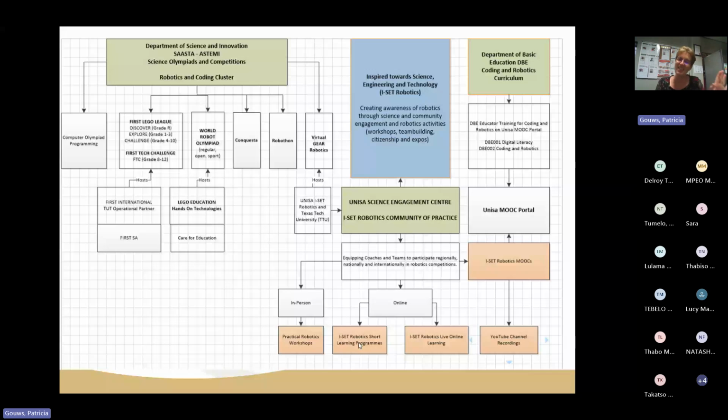Okay. Now, on the other side is the Department of Science and Innovation, and currently, under this cluster, there is the Computer Olympiad, there's the First Lego League competitions, and the First Tech Challenge competitions. There's the World Robot Olympiad competitions, there's the Conquista, which is a quiz. You've got a Robothon, which is one day only, and you've got the virtual gear robotics competition, and that is actually also hosted on the MOOC portal. So we're happy to give you lots of information. Okay, so these are all resources that you can use.